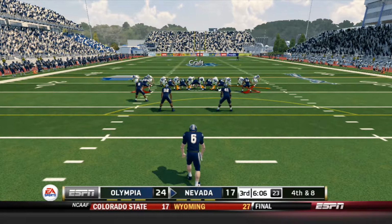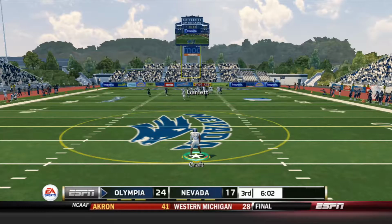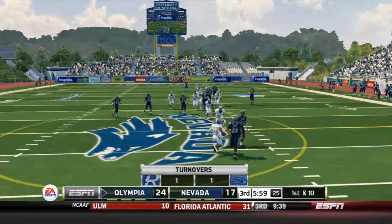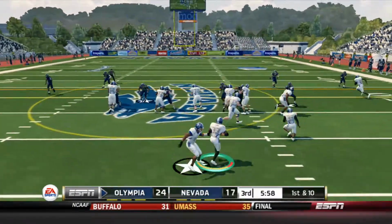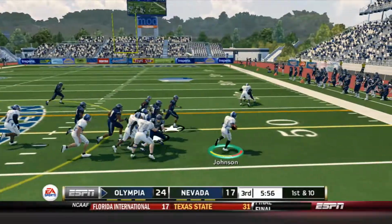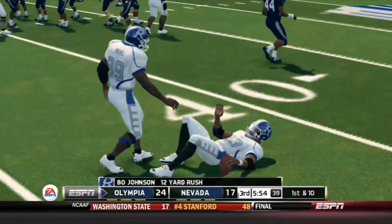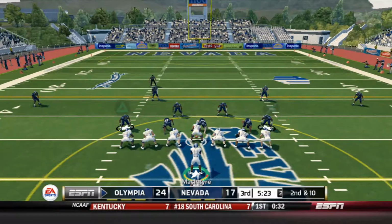Brett Kraft is a dangerous returner. Hasn't quite hit Lance Roach levels of returns yet, but still dangerous. Kraft waiting for it, and he muffs the punt. Oh my goodness, he just manages to fall on it. Danger, crisis averted there. 1st and 10, it's a handoff to Bo Johnson, and Bo Johnson rumbling forward for about 12 yards, and that'll be an easy 1st down for him at the 42-yard line.